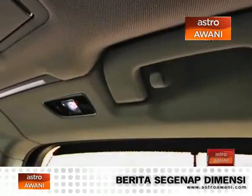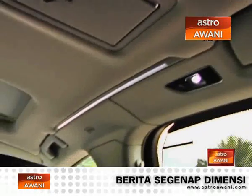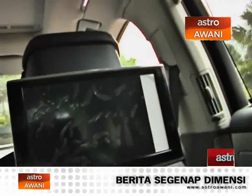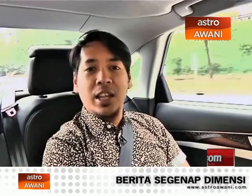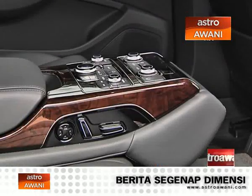Each rear seat gets its own individual 10.2-inch multicolor high-def screen in front of you. You can enjoy whatever movies that you want, whatever content that you want. And how do you control it? Well, like this. An entire console just for yourself. You can do pretty much everything here.